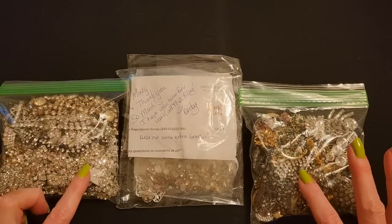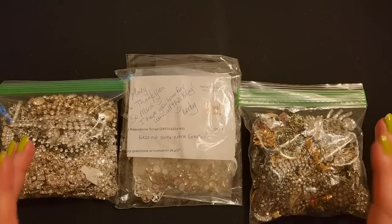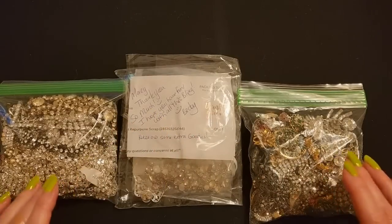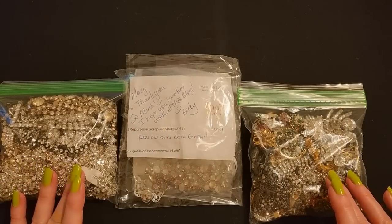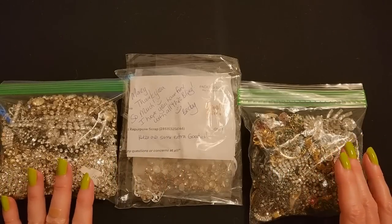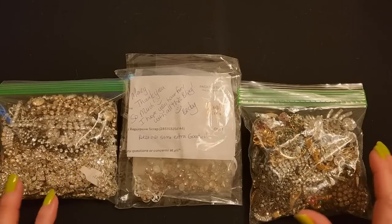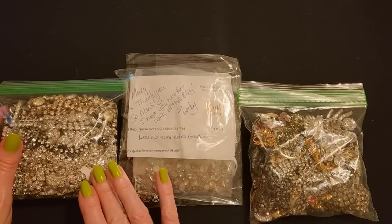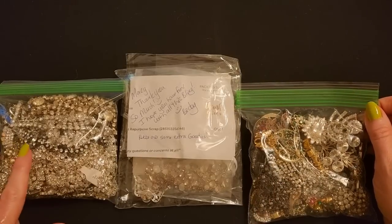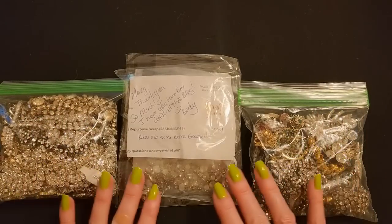Today we're starting a series with these bags. I bought a big lot of rhinestone jewelry on eBay, and it's 13 pounds of rhinestone jewelry. So we're going to be looking at it a little bit at a time. It's a lot of jewelry, so I haven't looked at it yet. The seller split up the lots by putting them in Ziploc bags, so it's not all just in one big clump. It's separated out nicely.